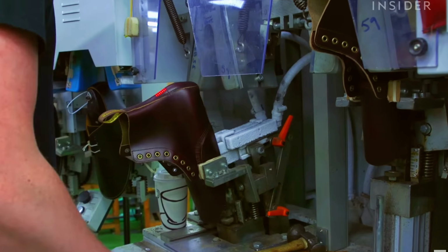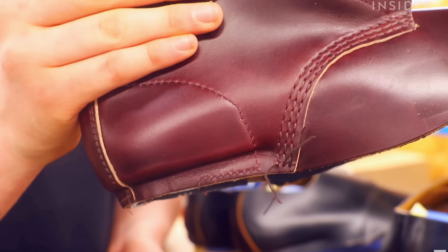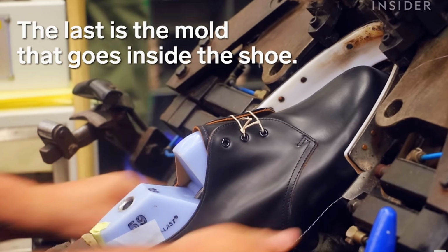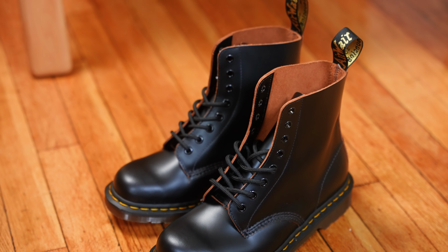Now, this doesn't affect price, but these boots also have a different last, and if you don't know what a last is, think of the shape of a foot that a boot is molded around. So the last that makes these boots is thinner, slimmer, sleeker, sexier, ribbed for your pleasure, and that's about it. It's just a slimmer design and maybe a little bit smaller, but Doc Martens also may just send you the wrong size, so I don't even know.